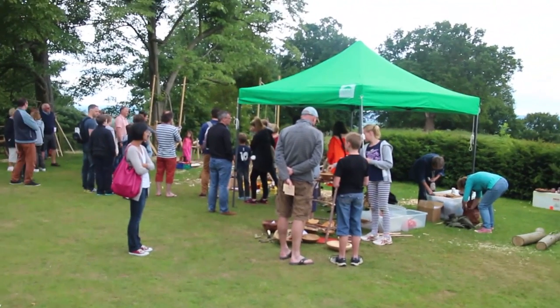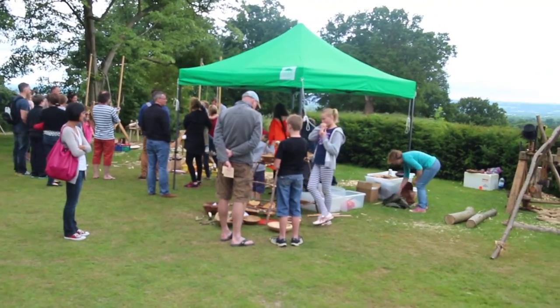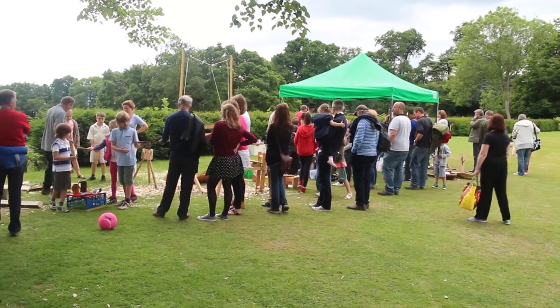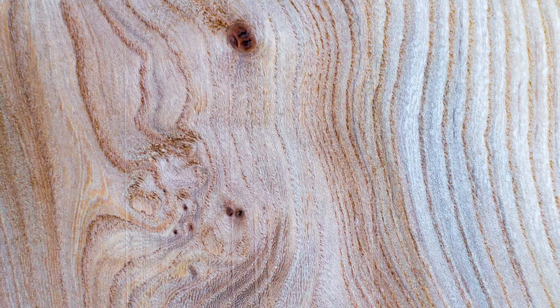From mid-morning onwards, it became really busy, so it was hands on the pole lathes and letting the children and the dads and the mums have a go, turning wood and working a shave horse. But I think the public really enjoyed it, and I must say, I met a lot of people and I enjoyed it. I did feel rather exhausted at the end of it, but there you are.